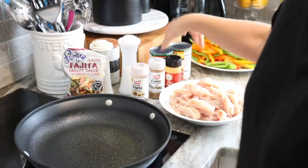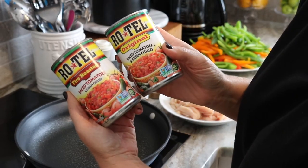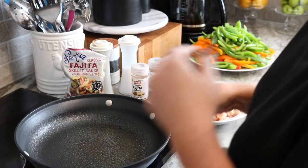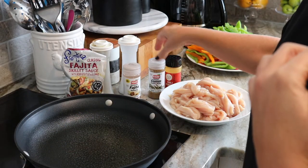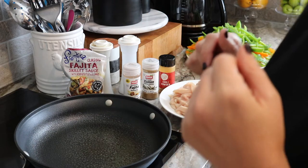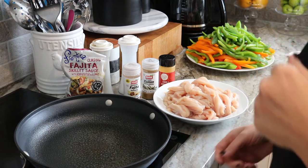I'm gonna put those in the pot. And then I have a can of original Rotel and a can of fire roasted Rotel that will go in there along with salt and pepper, and some of the fajita seasoning, the ground cumin and the chili powder as well. And I'm gonna get this going and hopefully this won't take that long.